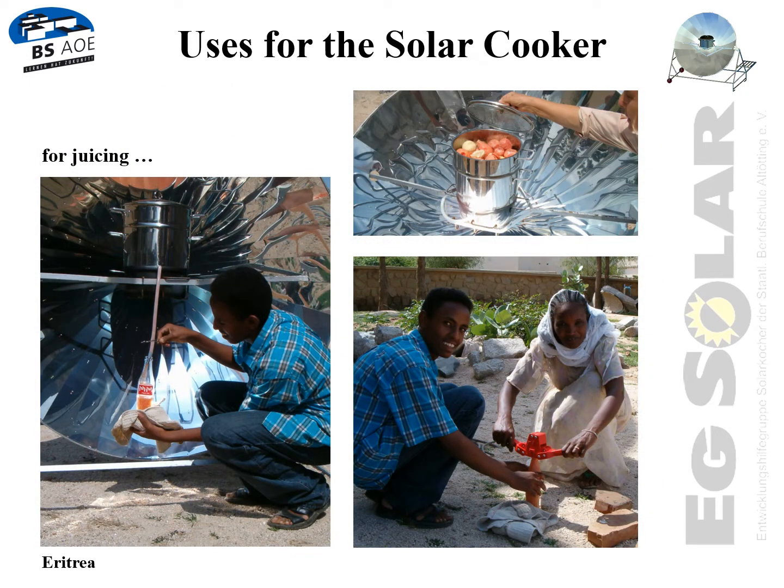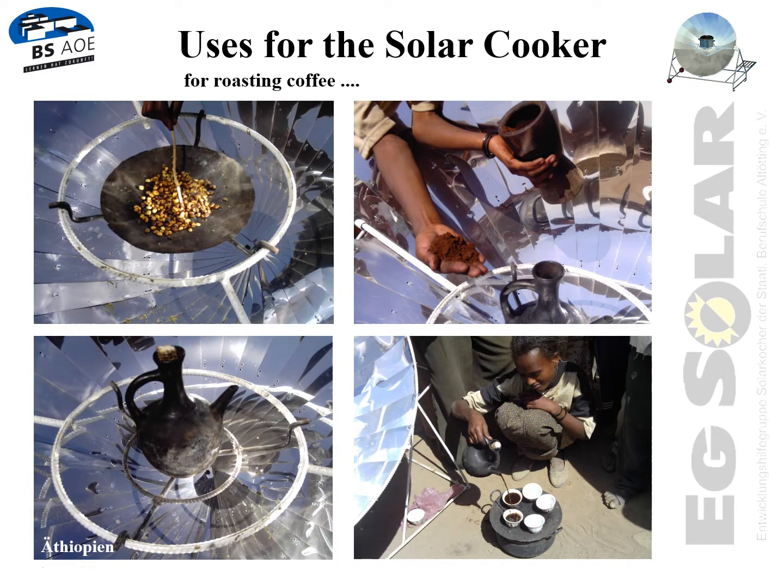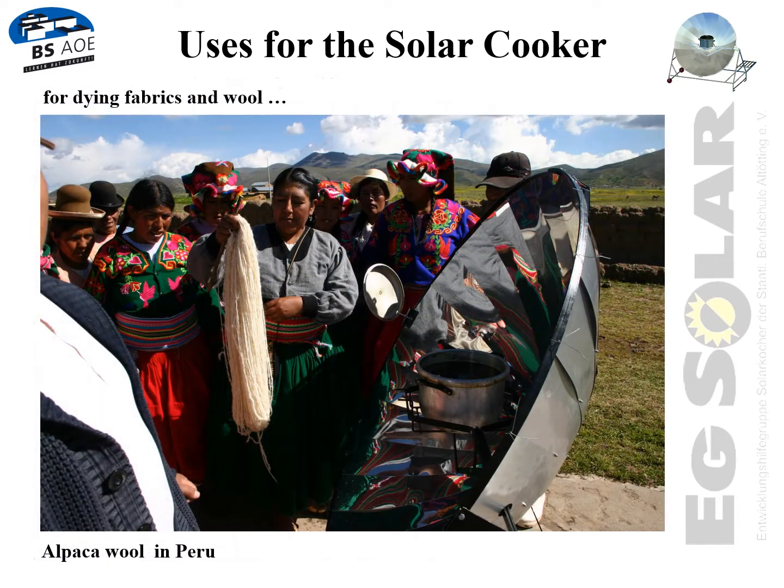It's also possible to make juice, as you can see on this slide, or even roast coffee. It's also possible to dye wool or fabrics. As I said before, possible applications are varied, and I'm sure you can think of many more possible uses.